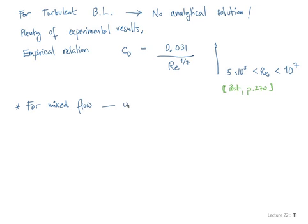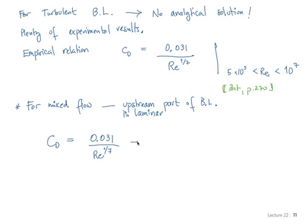where the upstream part of the boundary layer is laminar. And so we adjust then the coefficient of drag to the fact that you have a little bit of laminar flow and then turbulent, and you have the following expression, also empirical, of course, 0.031 over Reynolds to the power 1/7 minus 1440 divided by Reynolds. So let's have a little break now, and then we'll do an example using this boundary layer result.